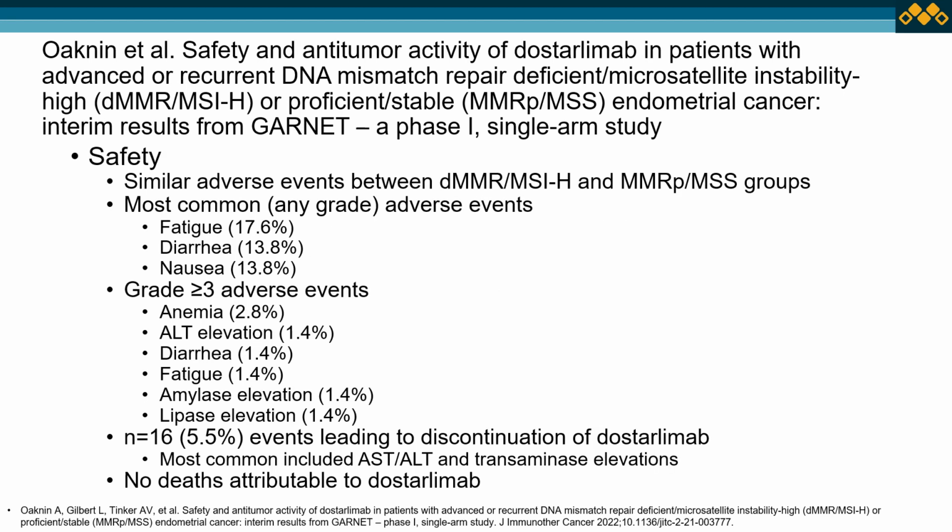For safety data, they did see a similar rate of adverse events between groups here. Most commonly, we see fatigue, diarrhea, and nausea. For our grade 3 and higher events, again, as we saw in the initial GARNET trial, anemia is actually the highest, and then we have ALT elevation, diarrhea, fatigue, amylase, and lipase elevation. For a rate of discontinuation of treatment, that occurred in 16 patients, or 5.5%. This was most commonly due to elevation of liver function test. And again, no deaths were attributable to Dostarlimab in this analysis.